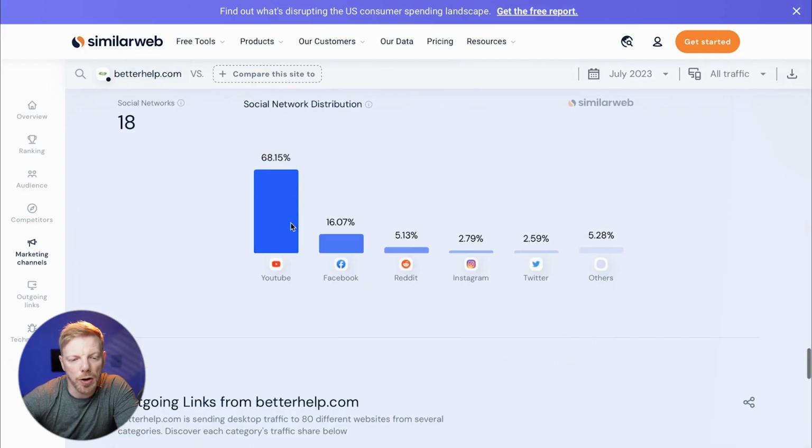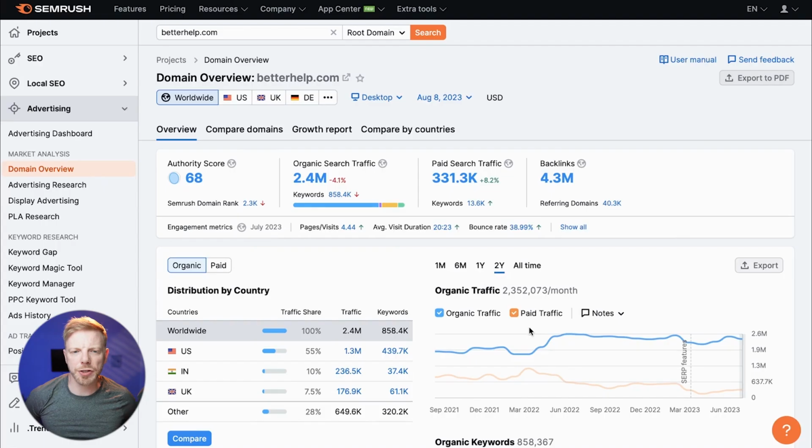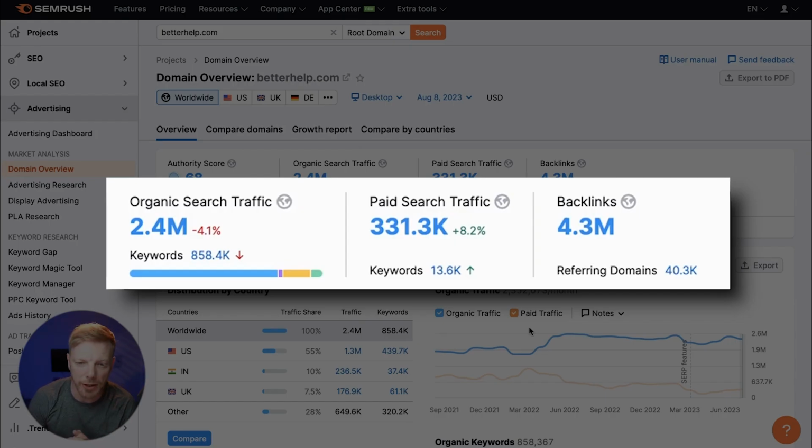Social network distribution. We see a ton coming from YouTube, and when we get into AdBeat a little later, you're going to see some eye-popping numbers there on YouTube spend. So when we come on over to SEMrush, you're going to see their organic search traffic is 2.4 million. Paid search traffic coming in at over 330K and over 4 million backlinks. I mean, those are just some crazy numbers.